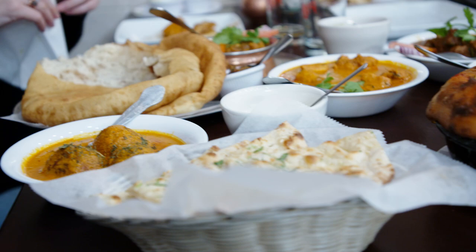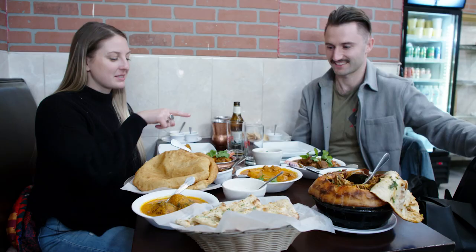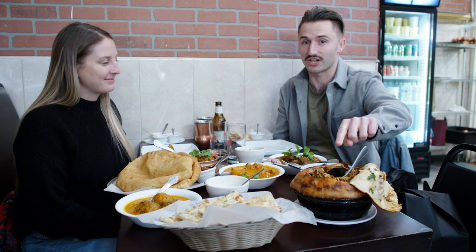So we have an insane Indian spread right now. A lot of meat, but also a couple of veggie. So this is the lotus root kofta, and this is the chana. So those are the two vegetarian. And then we have lamb rogan josh is this one. And then we got goat dum biryani. We had the chicken biryani here last time, so I'm excited to try that.